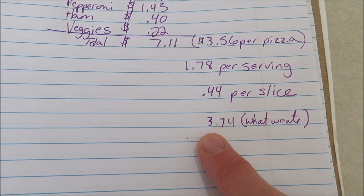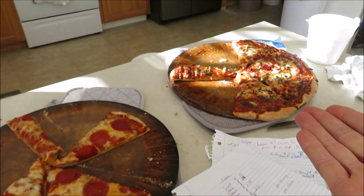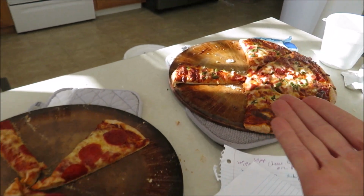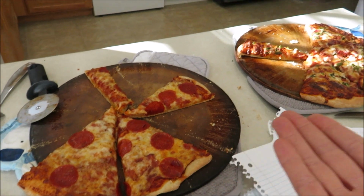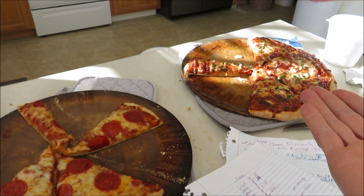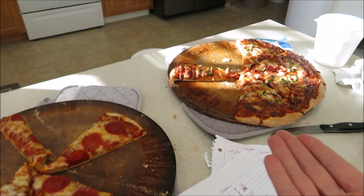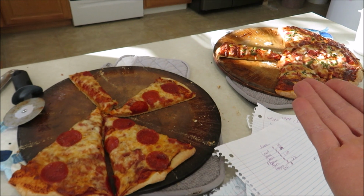And I calculated out how much pizza we ate, and it was only $3.74 worth. So this is what we have left over. As you can see, we have a whole, pretty much another meal's worth out of this. So you can definitely get away with making 1 pizza in our case. However, we ate just a tiny bit more. So maybe I would have done a side salad and 1 pizza, but we just had pizza tonight for dinner.